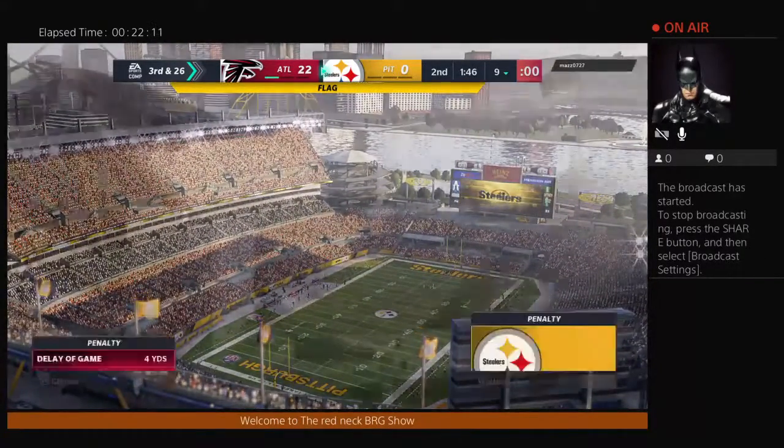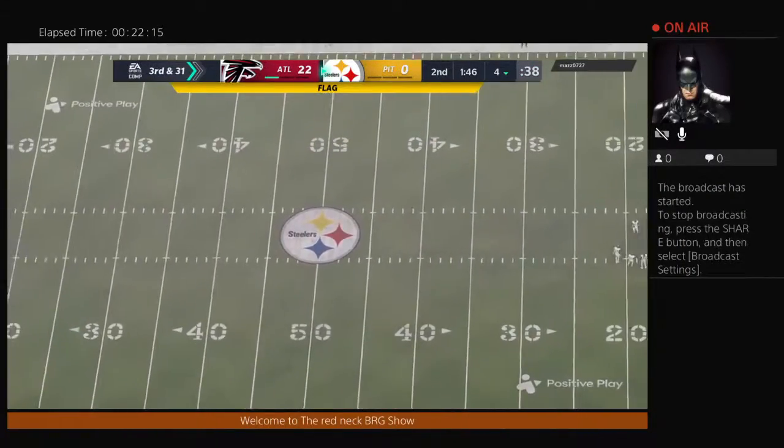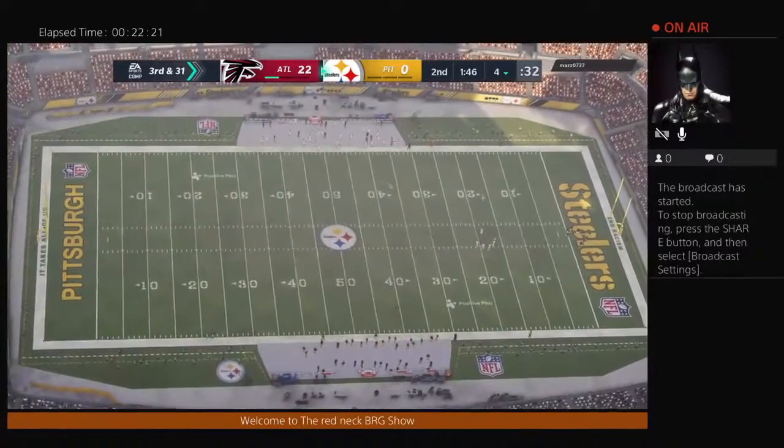Boy, and now they can't even get a play off. They were already backed up. Now they're backed up further. I think they were being so careful to make sure all assignments were covered that they ended up running themselves out of time.